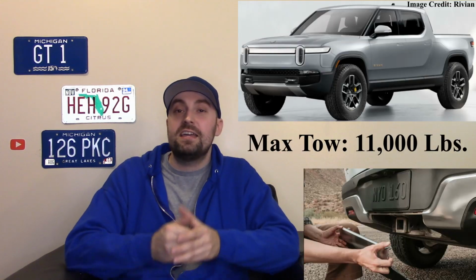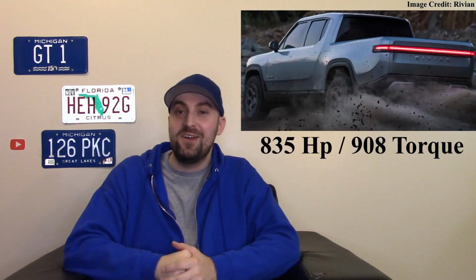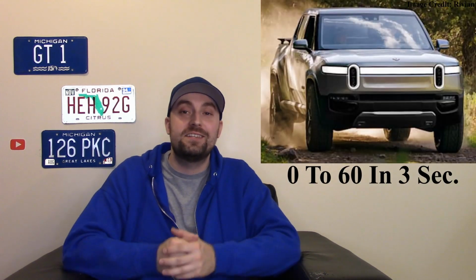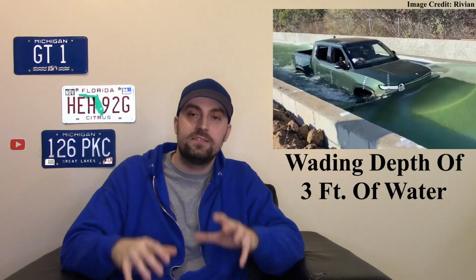Now this vehicle, it can tow about 11,000 pounds, which is pretty good. Now it also has 835 horsepower and about 908 pound-feet of torque. So it has lots and lots of power. 0 to 60 is about 3 seconds. It can ford like 3 feet of water. They said this is a vehicle that you can just drive every day to work. Nice and comfortable on-road. And you can still tow things around.